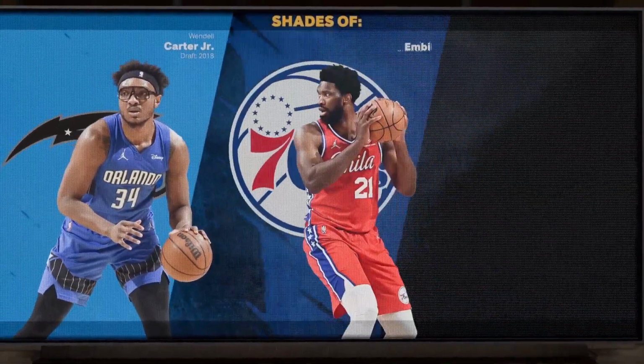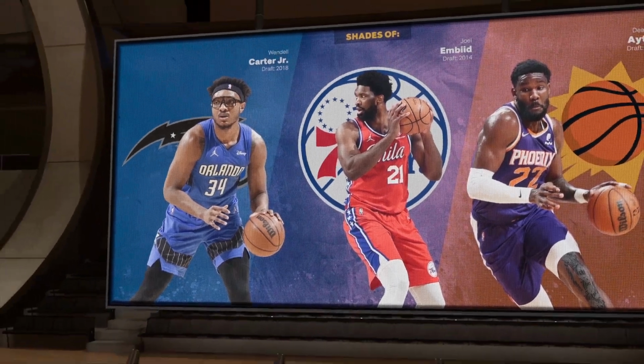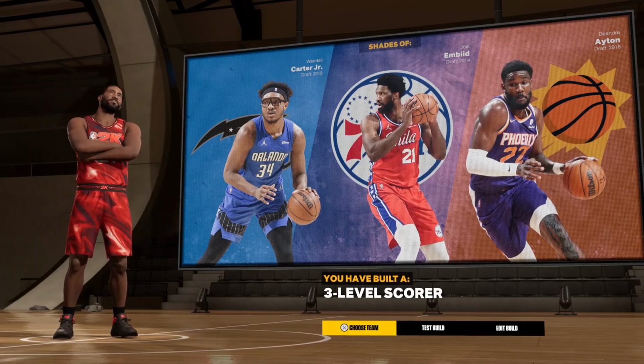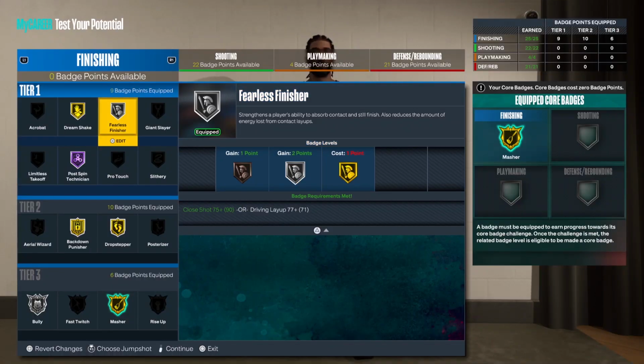And you see right here in the shades of, I get the one, the only Joel Embiid. You know, I am trusting the process. 3-level score. You see that meat on my bones. You know what I mean? I'm out here looking brolic. You know what I mean? I'm out here looking thick.